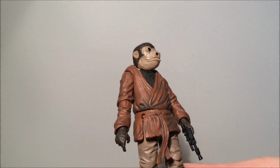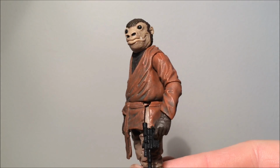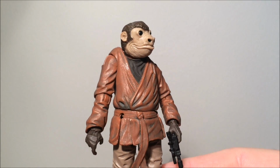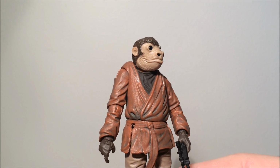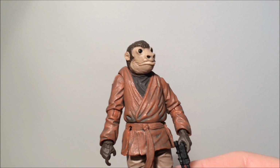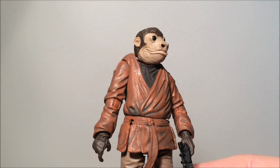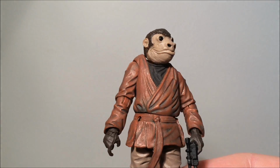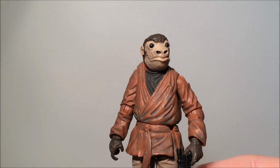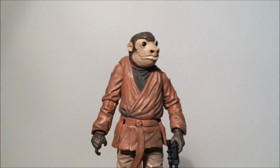I know we had a good Snaggletooth. I tried to go for characters that hadn't been put on vintage cards before. And obviously there was a Snaggletooth, the first one, back in 78, 79, whatever it was. But this guy is a good figure, a really good figure. It would have been cool to see him on the Snaggletooth card, maybe with an updated image, I don't know. But he's cool.